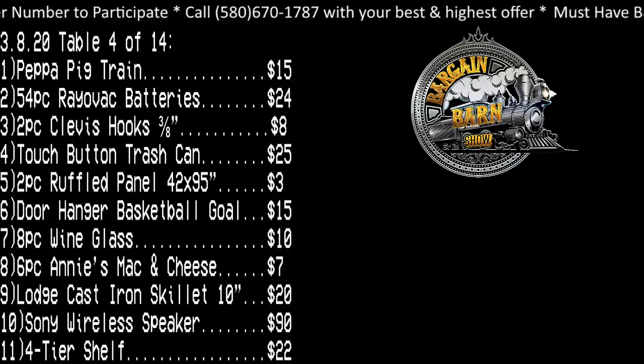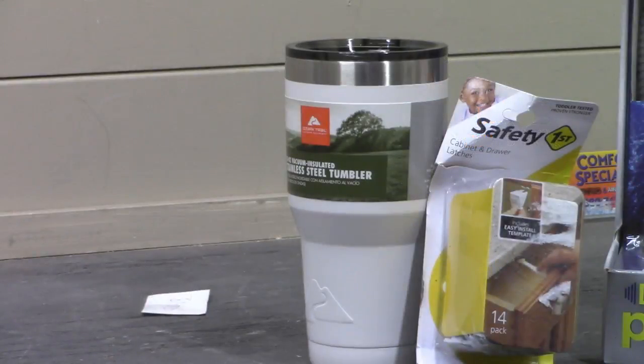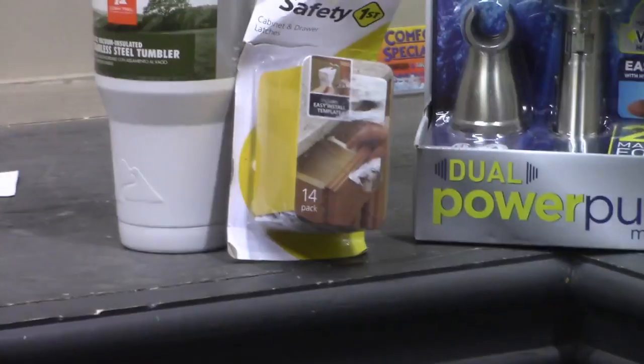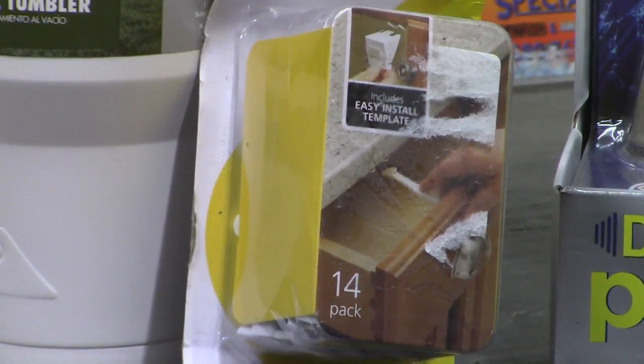And it will begin with a stainless steel tumbler, a 30 ounce. This one will be a 30 ounce tumbler, and it is in the white. Then we have child safety latches. These are the little latches you put on your kitchen cabinets that when you go to open them, they'll pull open about an inch, but then they catch. So little ones can't get in and get to any kind of poison or some dangerous things you may have in the cabinets, or just tinker with your pots and pans and scatter them all over the place. They can't do that with those latches.